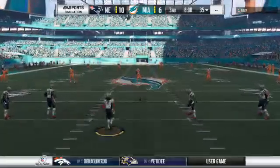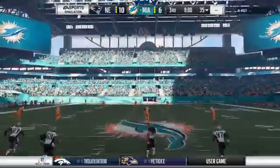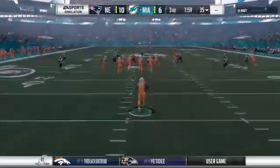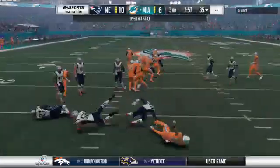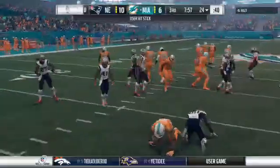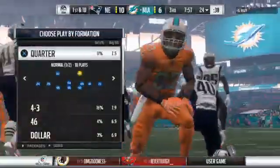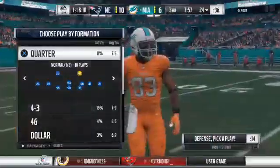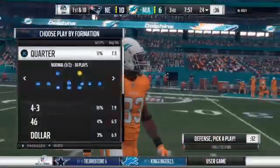Both teams appear ready for the fight ahead, and we resume action here in quarter number 3. This is taken at the 3. And a big hit at the end of that one. He's knocked down hard at the 24-yard line. Out comes the Dolphins now. They'll go on offense first here in this third quarter.